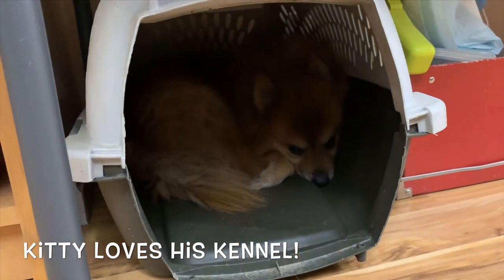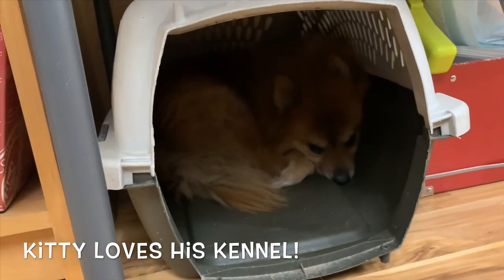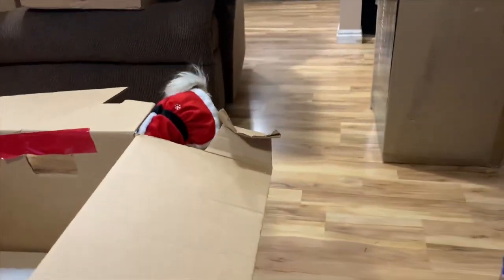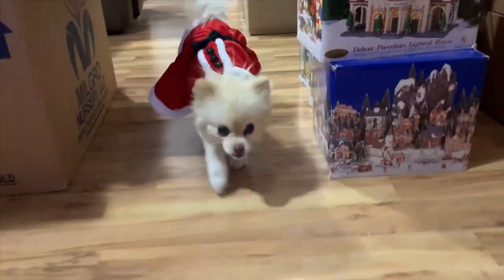Are you helping? Helping by staying out of the way? That's a good idea. We're over here, Sugar. So many boxes in the way. Can you find them?